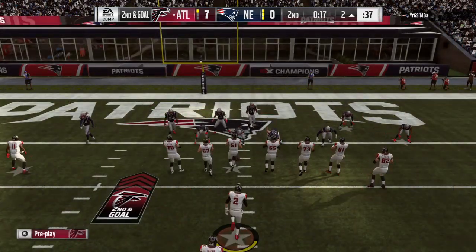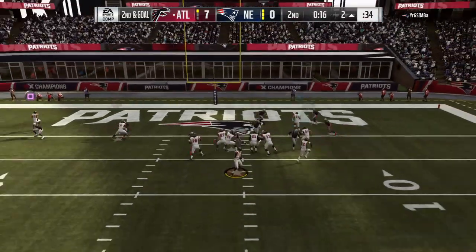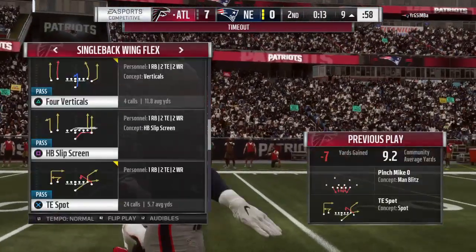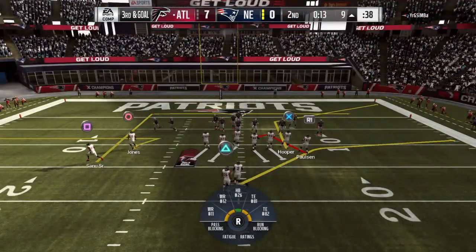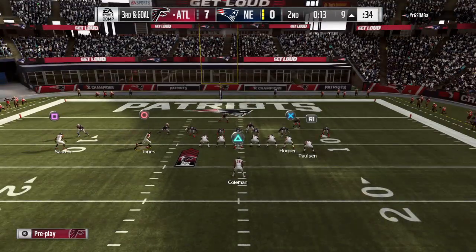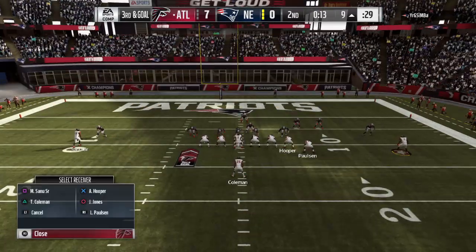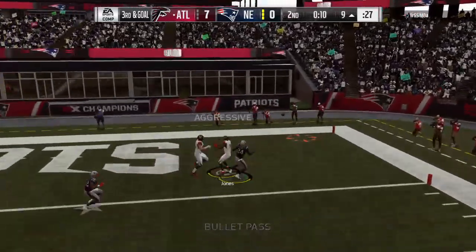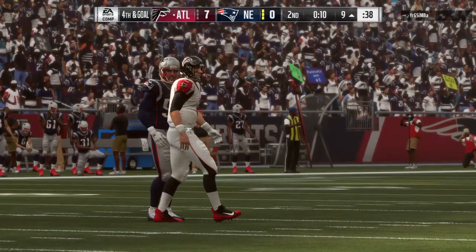From the 2 now, second and goal. Now it's Ryan. Blitz coming, and down he goes. And a stoppage here, a timeout before this third down play takes place, as they'll stop it with 13 seconds to play in half number 1. There we go. Gun. On third and goal, Ryan. And that's incomplete. Clock stops with 10 seconds left.